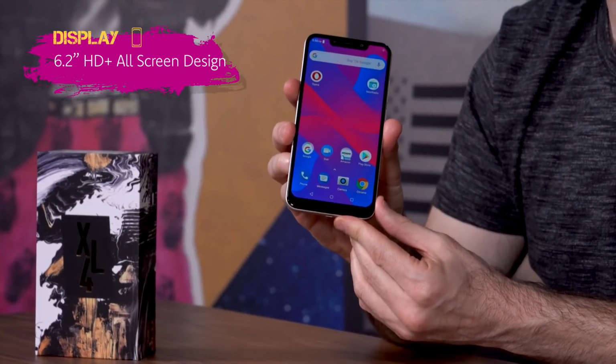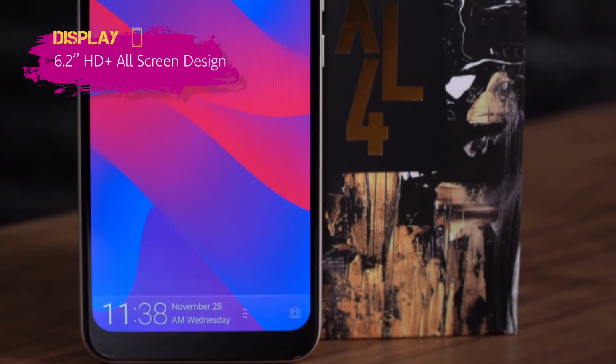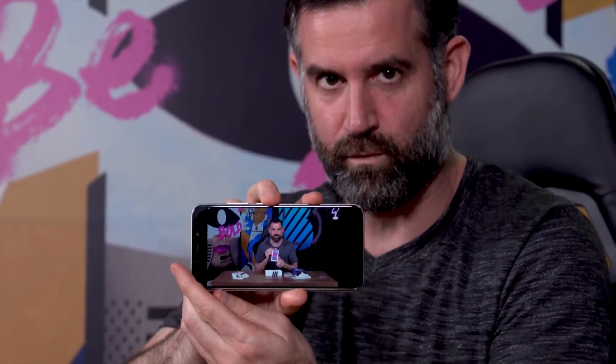Right away, you can see the vibrant 6.2-inch HD Plus all-screen design with an 80% screen-to-body ratio, over 440 nits of brightness. This is perfect for the people who love watching our latest YouTube videos. Let's take a look. Oh my God, it's me! I'm hilarious! Come back later. This guy is hilarious! Oh my gosh, it's first look inception.